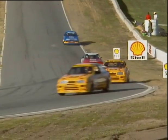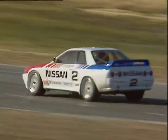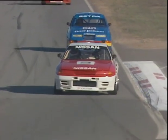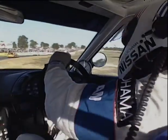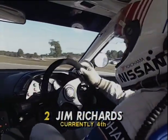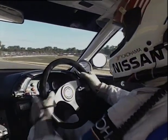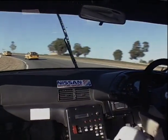There's Jimmy sitting there in a very comfortable fourth. Dick now in sixth with Jim in his sights. He'd obviously like to get a little bit closer, and it looks as if that's what he's working on. He's really not too far away from Seaton. He'd really dearly like to get right up on the tail of Jim Richards and then just run him down into the last lap. We take our Nissan race cam inside the GTR. The car fourth at the moment, just ahead of Glen Seaton fifth.